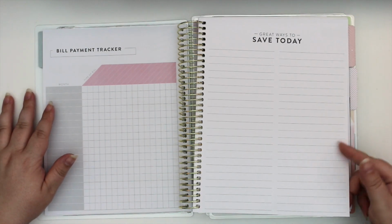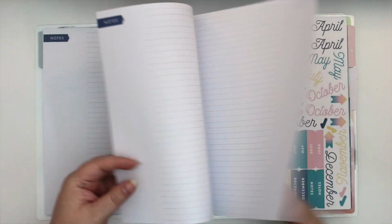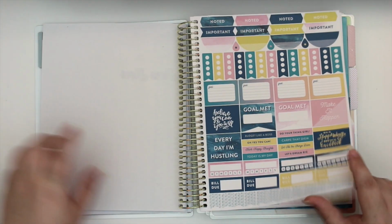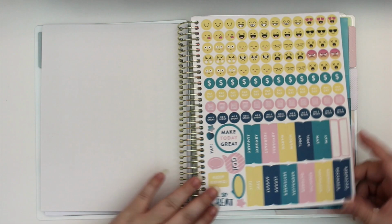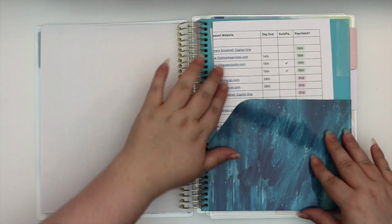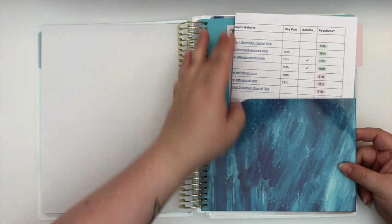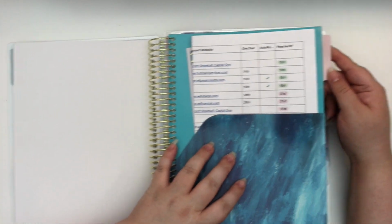Great ways to save today. That's interesting. Maybe I'll add that. And then you have a bunch of notes pages, and then it comes with stickers for you to label, stickers for you to use, bill due, more stickers, and then it has the pocket here, and I have some Erin Condren bill stickers that I put in here. I used another one of those Happy Planner tabs.